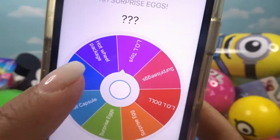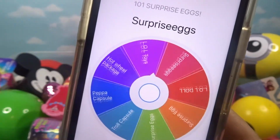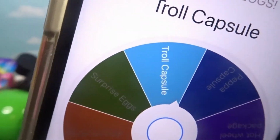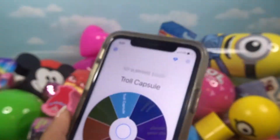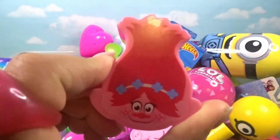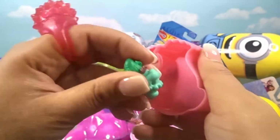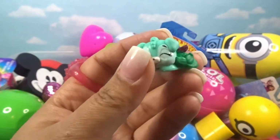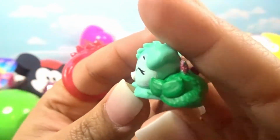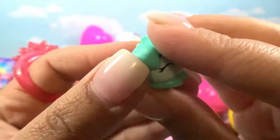Okay guys, let's go ahead with our sixth spin. All right guys, we have to open up a troll capsule. Let's go ahead and see. We have one right here. How cute. We have an adorable Hatchimal. Looks like a little dog mermaid. And she has pink wings.